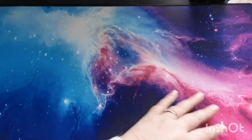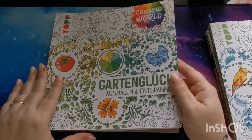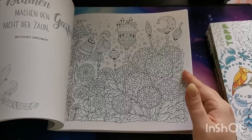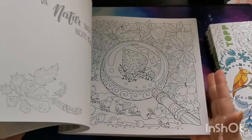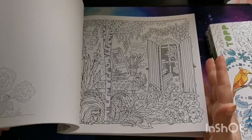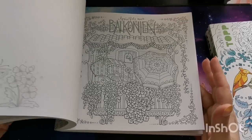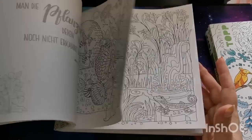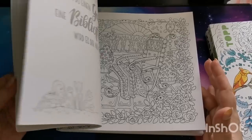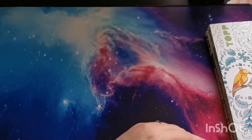Okay, and then the next three are new-to-me books. So we have Gartenglück by, I think this is Ursula Schwab. Yes. And I'm loving her books and artwork at the moment. Her style gives me kind of Rita Berman vibes a little bit. I absolutely love it. So gorgeous. They're single-sided, which is great. I've coloured one of these so far. I'm not sure which one.